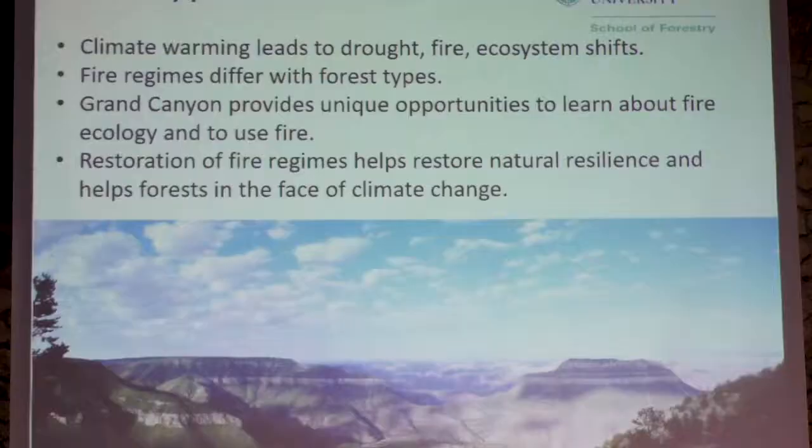So the final points here, climate warming is leading now. It's not a thing of the future, as we've seen from the weather data that we looked at. We are currently in a period of rapidly warming climate, and prediction suggests that we are continuing to head towards substantially more warming over this century. That leads to drought events. Those lead to big fires. There are ecosystem shifts coming.